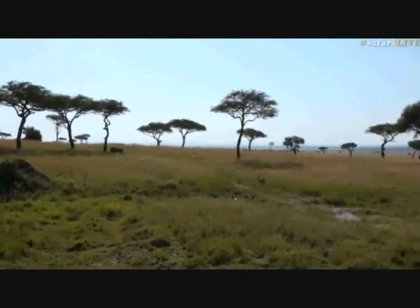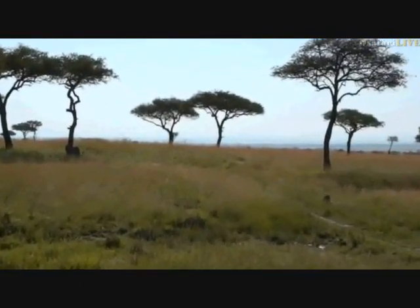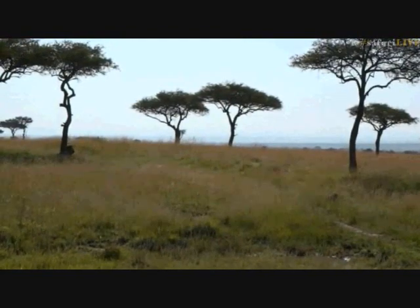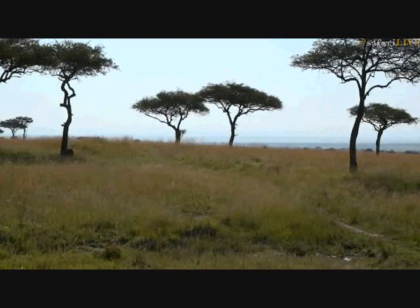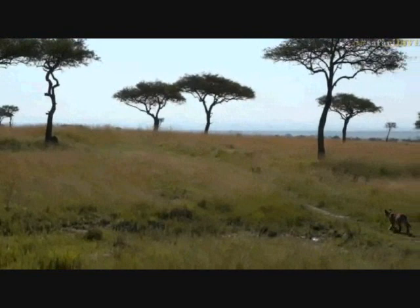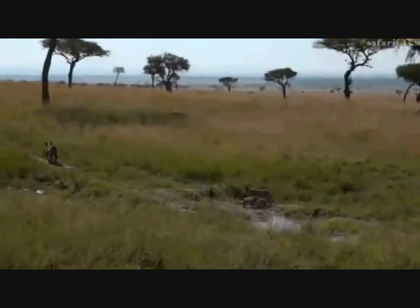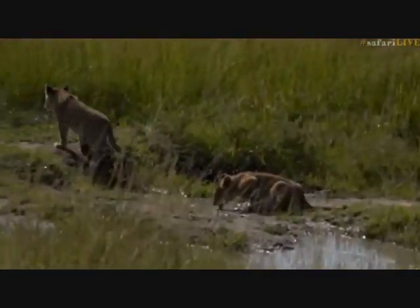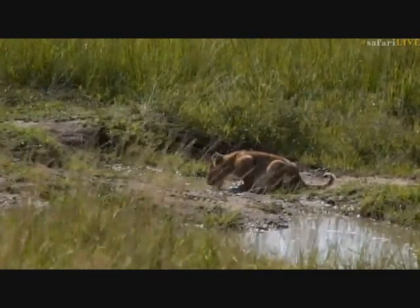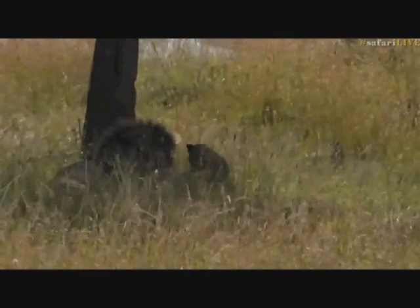Oh, yeah. He's going to head for the shade, and it looks like one of the cubs is going to head straight towards him. I'm just going to let them pass so we can get a bit closer. Oh, little one's about to cross the water. Oh, Trouble's made his way to Dad.